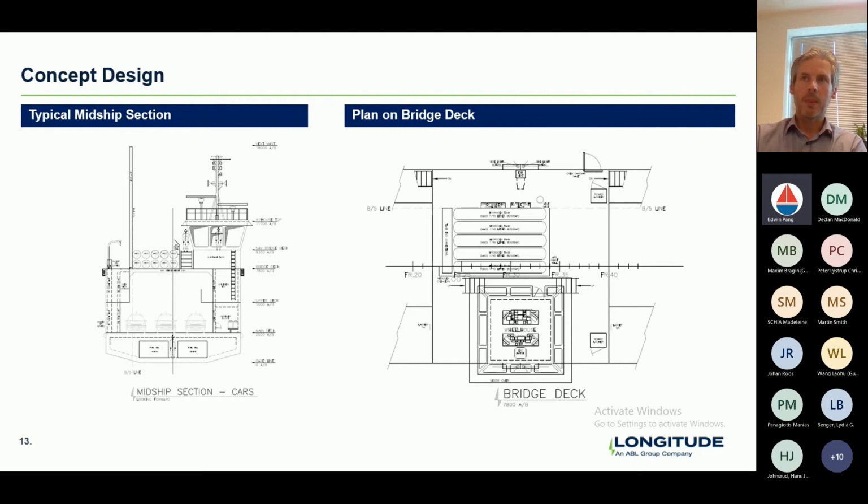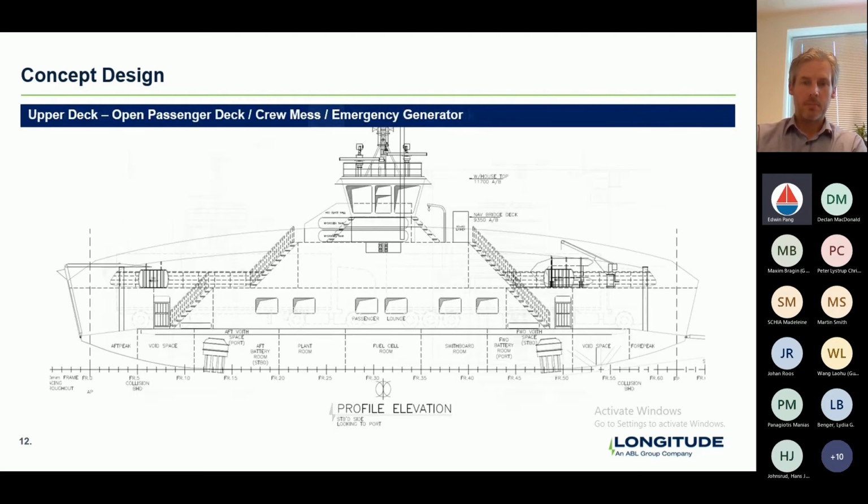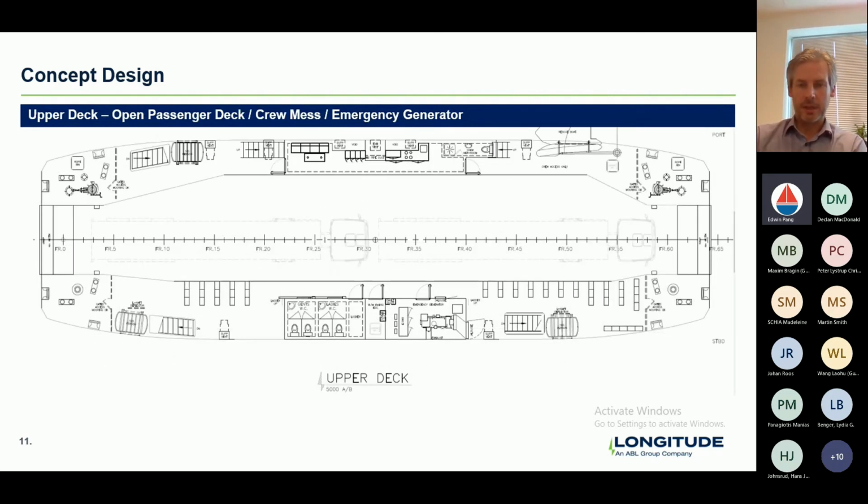I would just say something on the emergency generator. We've got one, and it is located on the starboard side. Originally we were looking at an emergency generator that would provide full return to port capabilities. That was a nice to have. We're not now doing that. The emergency generator will be as per the SOLAS requirements, and return to port will just be provided on the batteries.